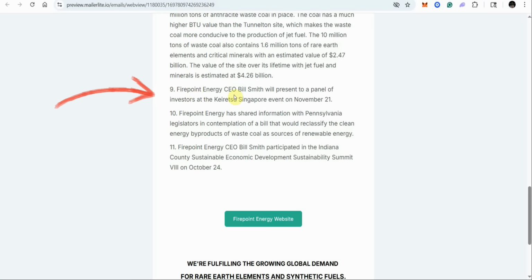Okay, I skipped one. Firepoint Energy CEO Bill Smith was on a panel of investors at the Kirisu, Singapore event on November the 21st. So he's out there doing the work. He's out there promoting, and I'm going to get into this in another video, what we can do. I've already been sharing with my Patreon group and my Telegram group what we can do as investors. And when big money comes and you're able to purchase land, I've been telling folks, if you want to take this whole thing with Firepoint Energy further, there are some things that you can do. Firepoint Energy CEO Bill Smith participated in the Indiana County Sustainable Economic Development Sustainability Summit on October the 24th. So again, he's out there sharing his business.